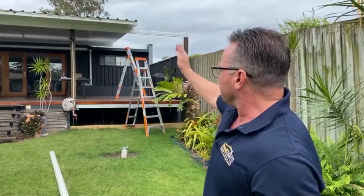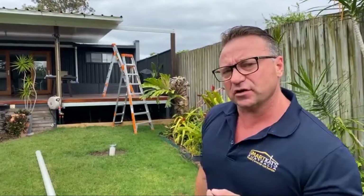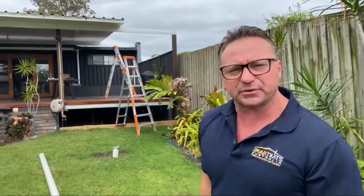And we looked at that and went, okay, what's a great solution to do that? Because he didn't want to have more posts in the front of the roof. And so what he wanted to do was try and make it as open as possible. And so that's what we've done here. We've designed this so the beams run right through to the boundary, but the roofing stops short of the boundary, okay?